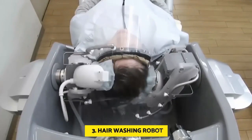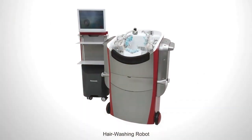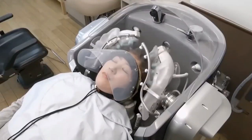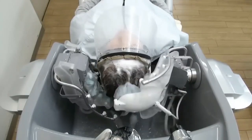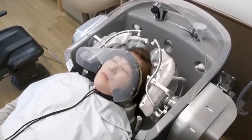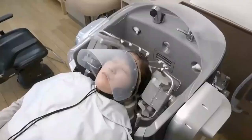Number 3. Hair washing robot. The Japanese have come up with a wide range of strange ideas, like this robot that washes your hair. They have a lot of creative ways to develop these creations. Panasonic came up with this product, which was first made and tested in a hair salon in the city of Nishinomiya. The Panasonic specialists were confident that it would unquestionably be useful while caring for older patients, particularly those with restricted mobility.